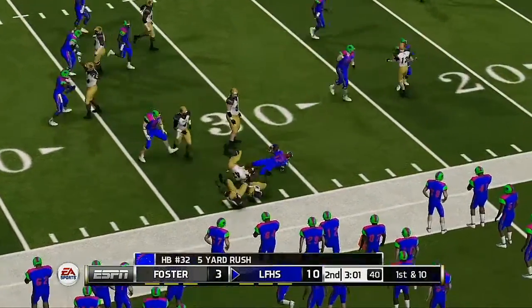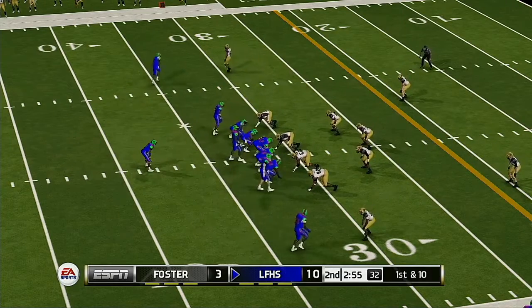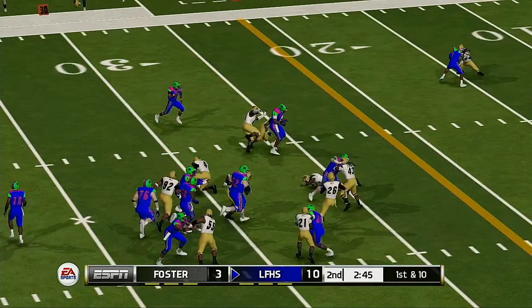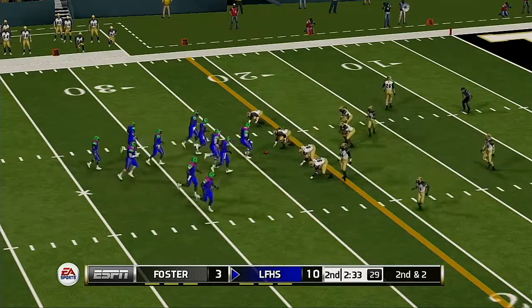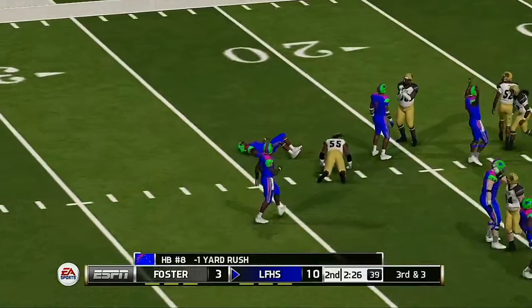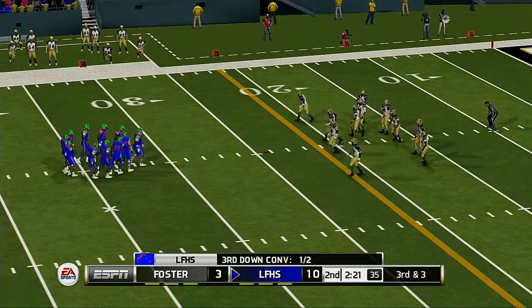Tries to get around the corner. Decent run here, right side. Around the 24-yard line. That makes it second and two. It's second down, and they're about 2 yards away from the sticks. And he makes it out to about the 24-yard line. Here's the eighth play of the series.